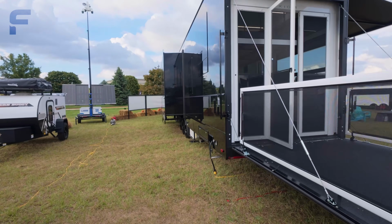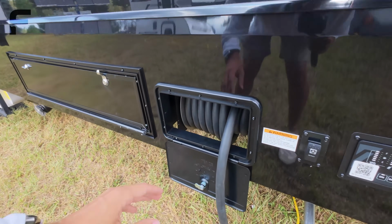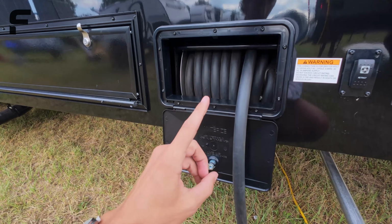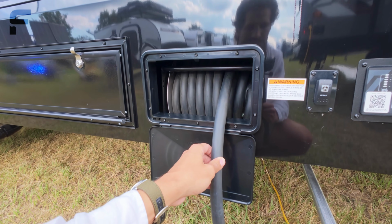And as we come along this way, have a 50 amp power cord reel. Really love to see this. The nicest thing about this is the fact that, one, you never have to figure out where you're gonna store your power cord. Two, these power cords always get really dirty and are just annoying to carry around.